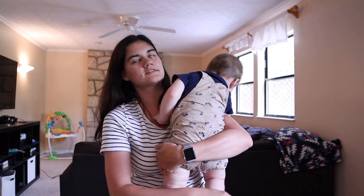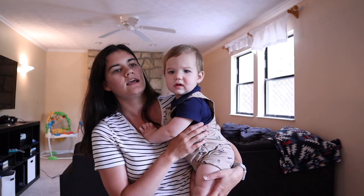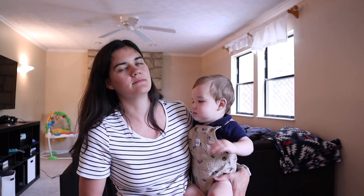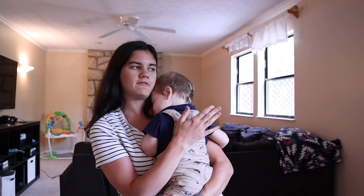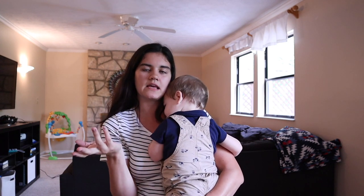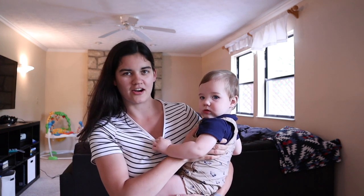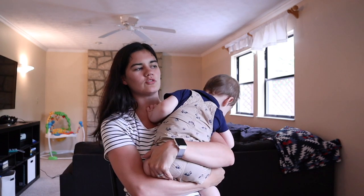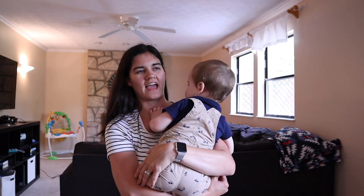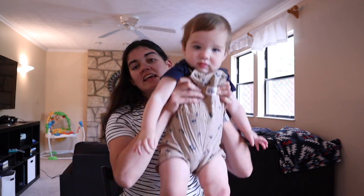He's been not so crazy about his baby cereal, so I'm taking a break from that just because I don't enjoy forcing him to eat if he doesn't want to eat it. But we are doing the baby food and then just table scraps as well. He'll do pancake, eggs, animal crackers, just anything that's not going to choke him. Fruit, he's kind of iffy on. He's still trying to get the hang of it, so he doesn't love fruit that much, but we're getting there, so we're just experimenting. But he's doing really, really good.